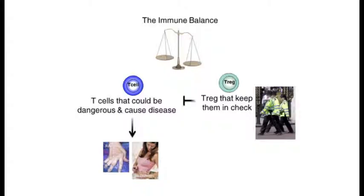So essentially what we're left with in our mature T cell repertoire is a very fine balance. We have a small number of T cells that could potentially be dangerous and could cause autoimmune diseases by attacking parts of our own body. But we also have these regulatory T cells that act like the police force of the immune system, and they're actively keeping these dangerous guys in check.